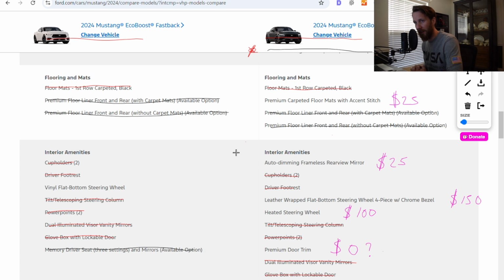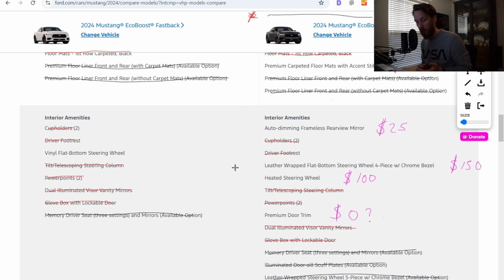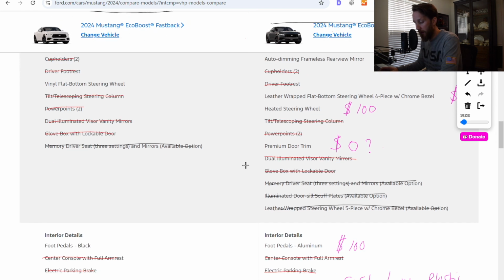Premium door trim. I've added 0 for this. They need to be a bit more specific in how they describe what it is. I don't know what premium door trim means. So I would physically speak with Ford or email them and say, can you just explain that? Can you send me some pictures? Can you send me a vehicle? Can I touch and feel what premium door trim means? Otherwise, I'm going to value it as 0. Which is what would previously happen in my old role. We would just call up Ford and say, can you send us a Mustang? And then they would do that, which was really good.